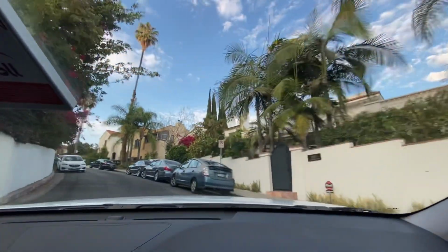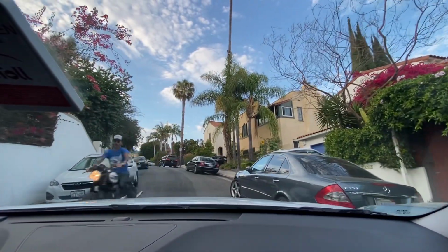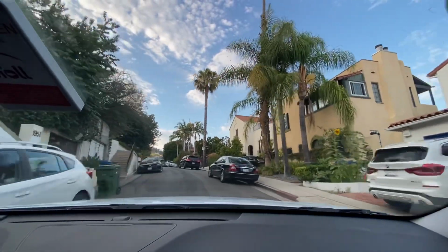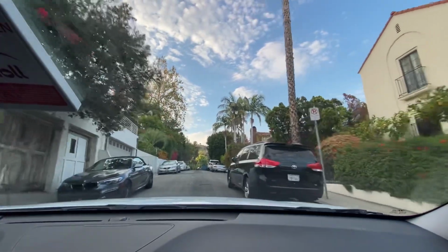Yo, these hills are crazy. Oh, dude, what are you up to? You on a motorcycle? Yo, first of all, he needs a helmet. Helmets save lives.